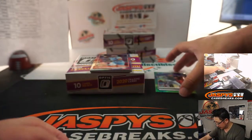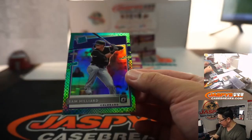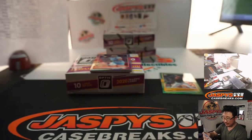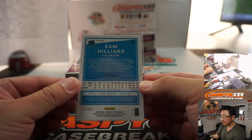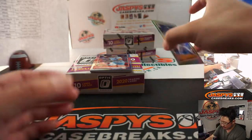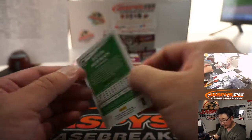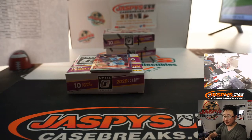He's going to be pretty good. Got Sam Hilliard for the Rockies, another number block team. 37 out of 84. That goes to Aaron Pettit at number 7. And we got Newman, Kevin Newman. Pirates, 48 out of 84, Pittsburgh 8, Jordan Bond.